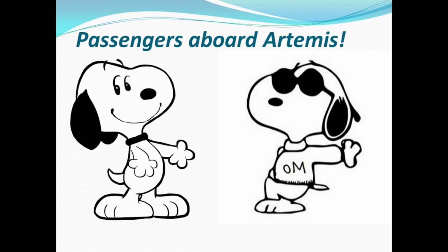Passengers aboard Artemis. This is a really interesting topic, I think, because they're non-living passengers in the capsule. The capsule contains 4 mannequins and one Snoopy figure. Snoopy, I think, a Snoopy toy. To be honest, I don't watch so much of this cartoon series, but most of you might know what character Snoopy is. If you like, you can comment and tell me what it is about.